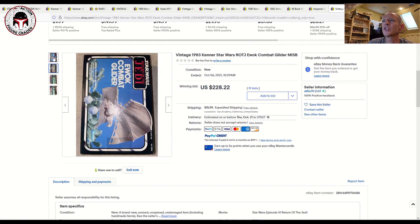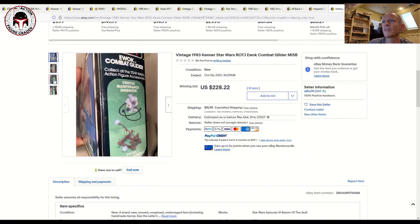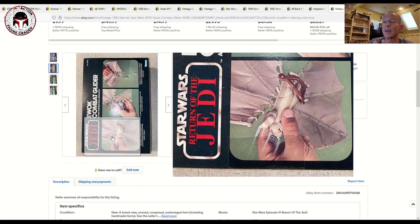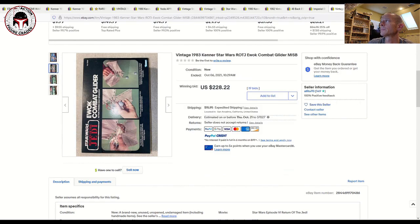It might just be me, but it looked like there might be just a little bit of sun fading. The front looks okay, but I thought the back maybe looked like it had just a little bit of fading to the green areas. So maybe I'm wrong there. It might just be the photos, but nevertheless, I thought that was a great price.